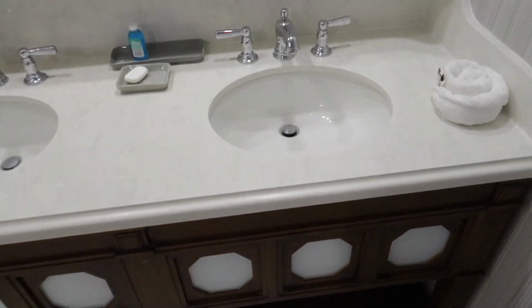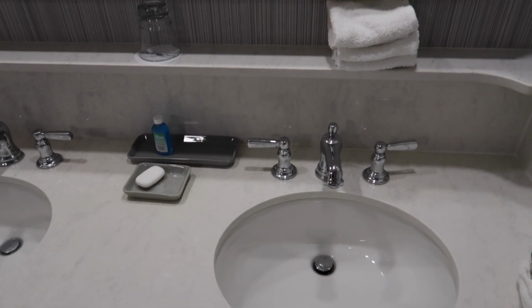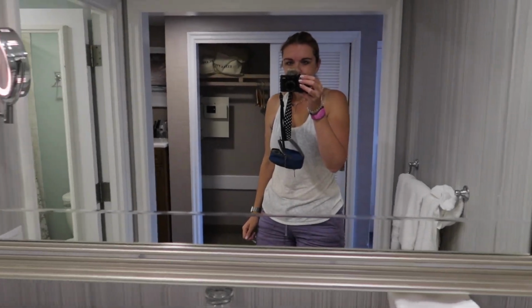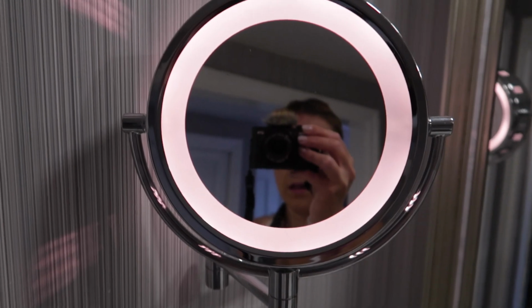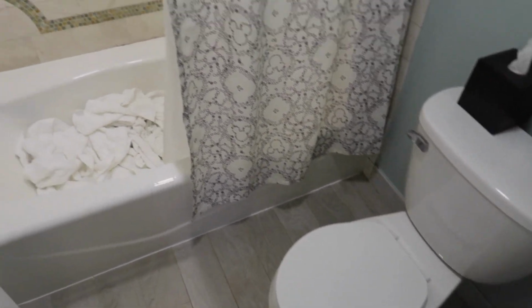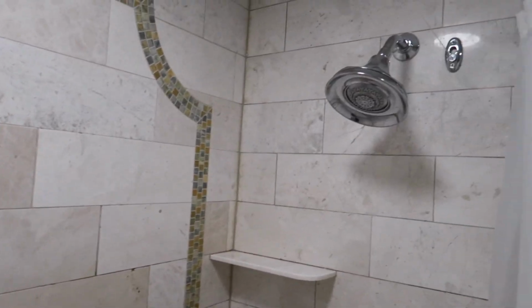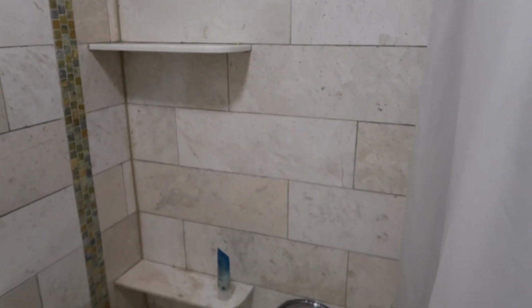Space under the sinks there to store clothing or more towels. Just going back into the toilet area there, just to show you the bathroom again. I did film this over a couple of days, so as you can imagine I couldn't remember which bits I had or hadn't shown you on the video previously.